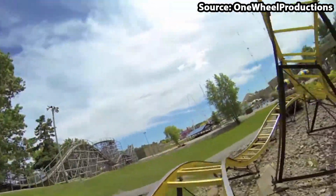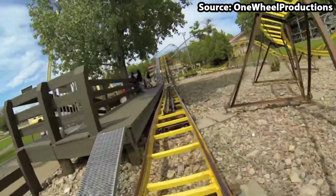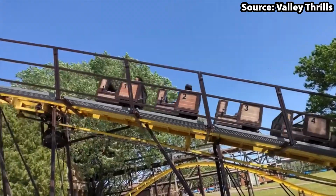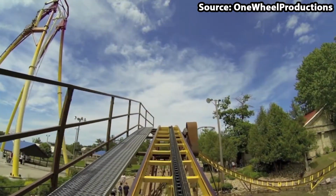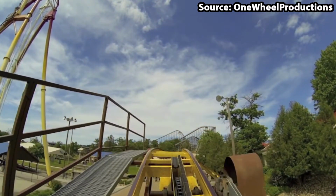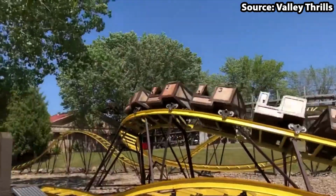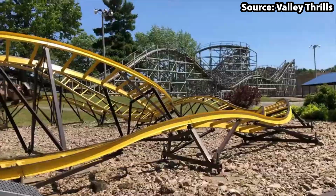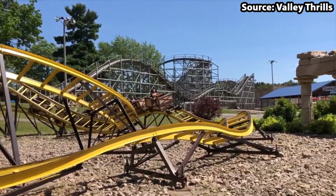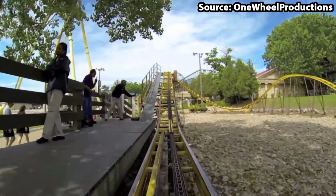The only thing is, however, it may be a kiddie coaster, but it definitely packs a punch. Once you have boarded the mine train style vehicle, you complete 2 laps consisting of steep drops, bank turns, helixes, as well as many airtime hills, and therefore I would feel wrong not putting this ride on our top 10 list.